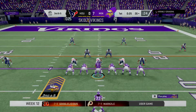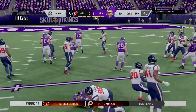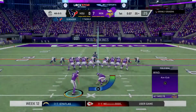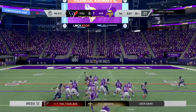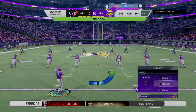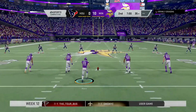Dangerous pass, incomplete. Third down, Dalvin Cook. And he won't be close to a first down as he runs into a wall right around the line of scrimmage. No gain on the play there, and it'll bring up fourth down. And his kick is good. And that'll do it for the first quarter of play. 10-0 the score after one.